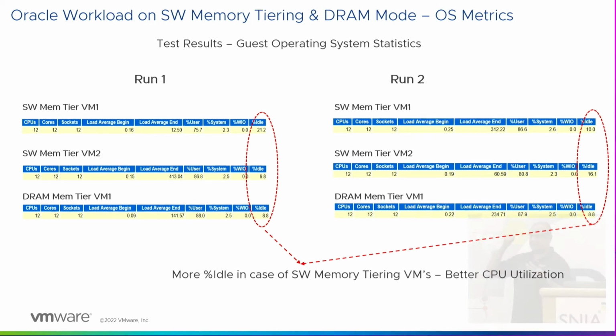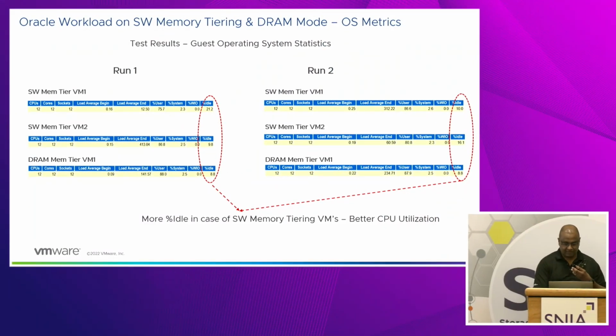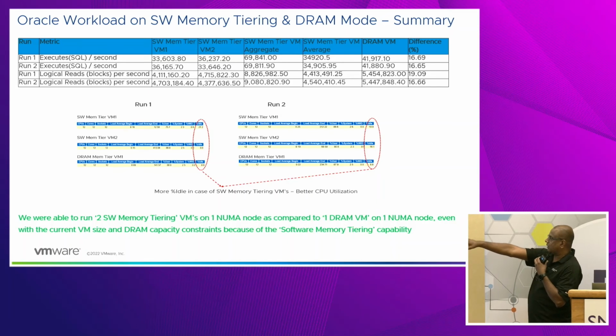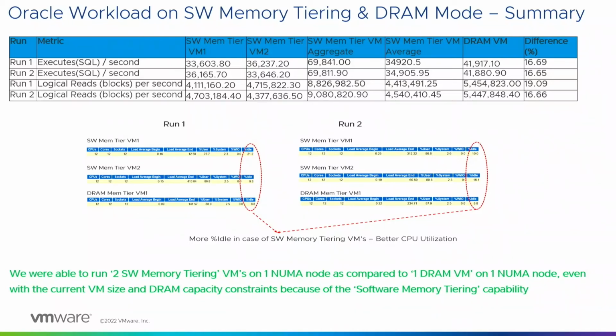So workload went up, my CPU utilization is better, my stats are improved. If I have to bring everything together here, if you focus your attention on the software memory tiering VM aggregate, the fifth column, you would see 69K versus 41K for execute SQL. And if you look at the logical reads, that's close to 8 million versus 5 million. My CPU utilization is much better. I get a lot of idle cycles for my virtual machine, which means I could run another workload on the same VM across the same database. So we were able to run 2 such virtual machines on that software memory tiering, on that one NUMA node, I'm not talking about the other 3 NUMA nodes, as compared to running one VM on the DRAM-only server.